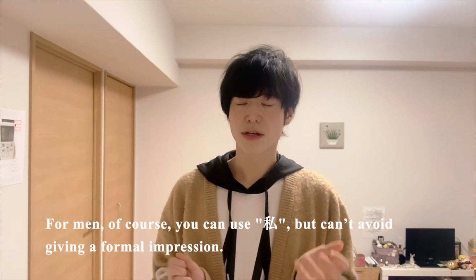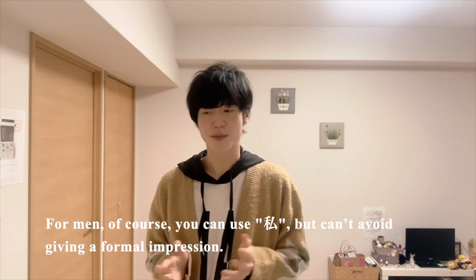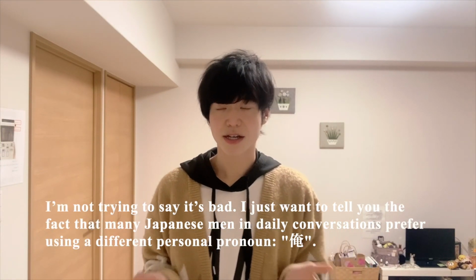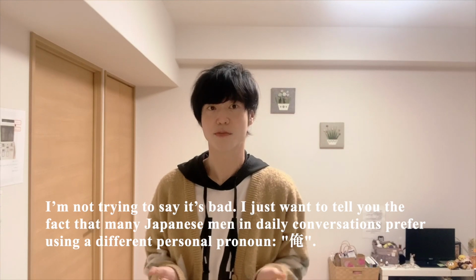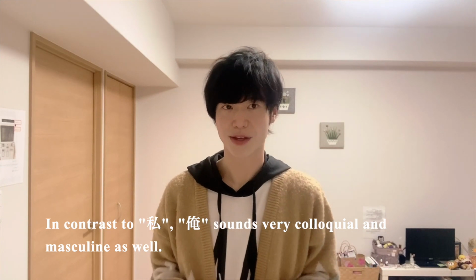For men, of course you can use watashi, but you can't avoid giving a formal impression. I'm not trying to say it's bad. I just want to tell you the fact that many Japanese men in daily conversations prefer using a different personal pronoun, 俺. In contrast to watashi, 俺 sounds very colloquial and masculine as well.